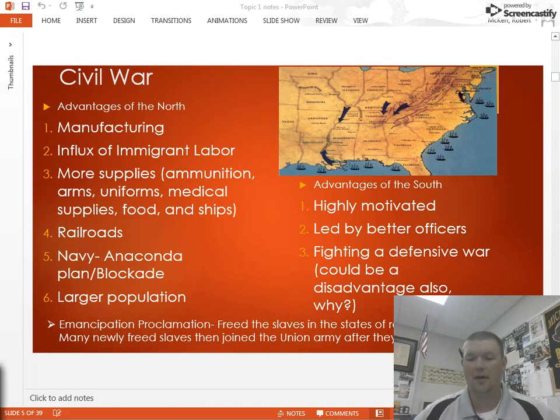We left off here with the Civil War. We want to make sure we distinguish what were some of the advantages for the North and advantages for the South in the war. The majority of the advantages did go to the North. First of all, almost all manufacturing in the North and South happened in the North. Most of the major metropolitan areas were in the North because of an influx of immigration labor into northern cities.